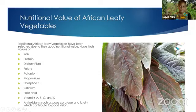I decided to put down the nutritional value in bullet points so that you can clearly see how nutritious and how healthy our own vegetables are. They have a lot of iron, protein, dietary fiber, which is so important, especially for children and the aged and pregnant women. Folate, again, for the development of our brains and the children. Potassium, magnesium, phosphorus, calcium, folic acid, vitamin A, B, C, and K, antioxidants.